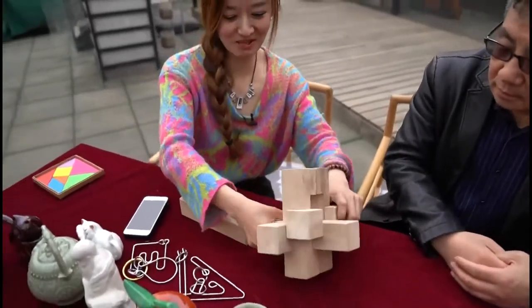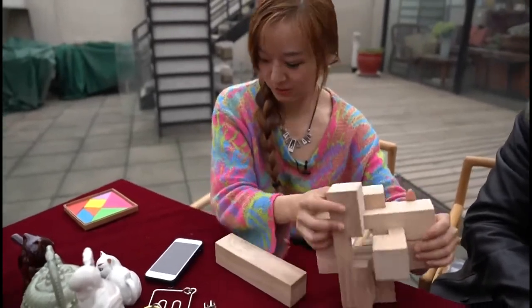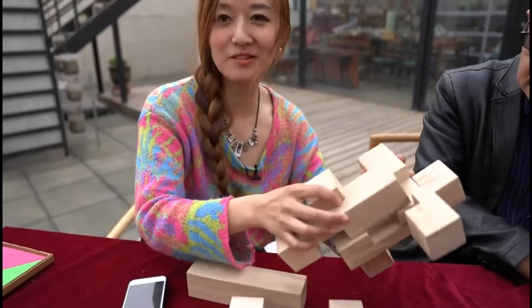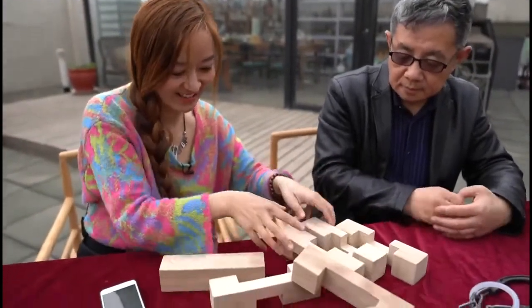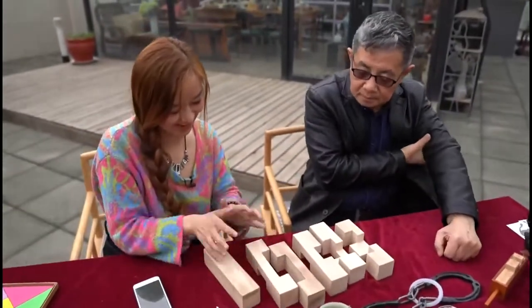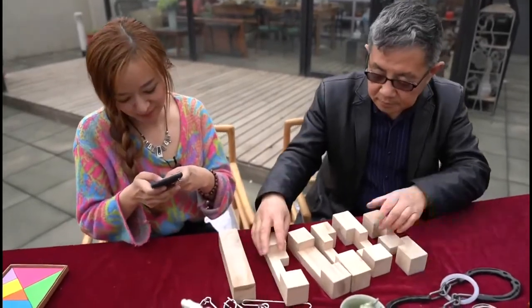I think it's going to take me forever to do this. It even takes me a lot of time to break it. I don't think I could do it. Yeah. All right, let's see what people are saying. Do you guys have any tips for us?